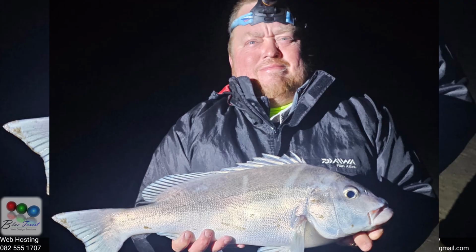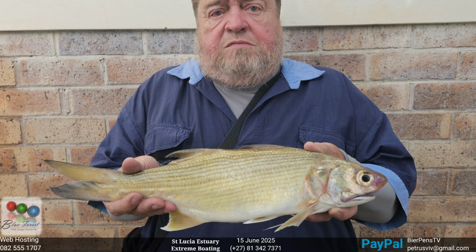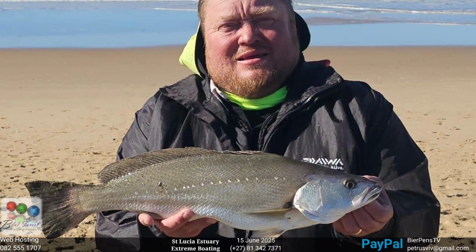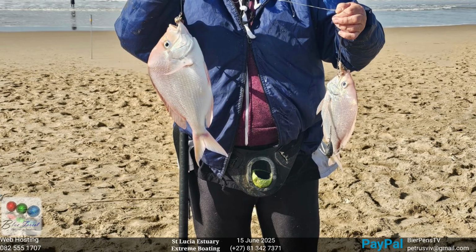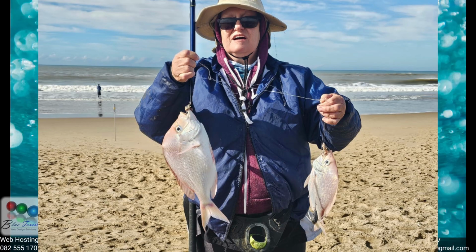Dusky rubberlip caught at Ingwe Beach, 3.5 kilos. A bastard mullet, tasselfish, small cobs coming out, and then we got some slingers coming out at Ingwe Beach.